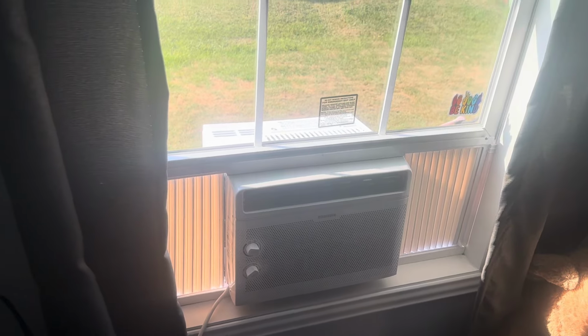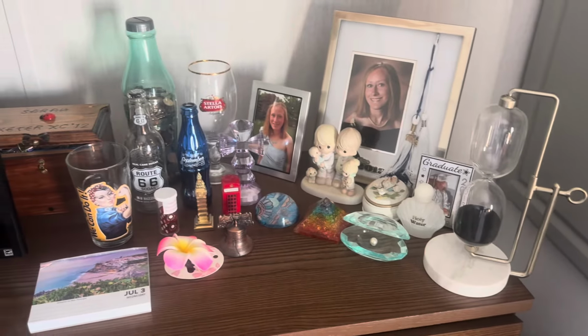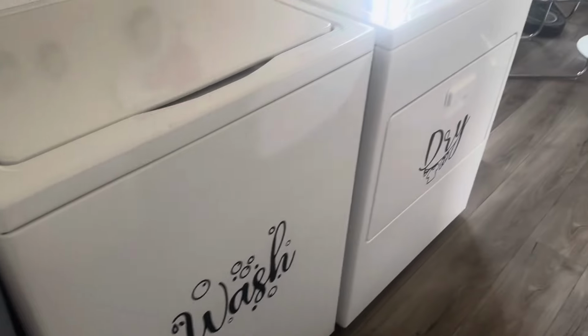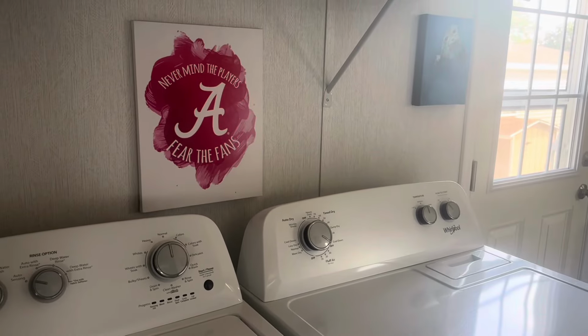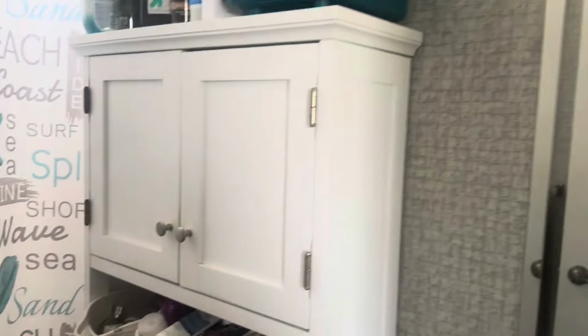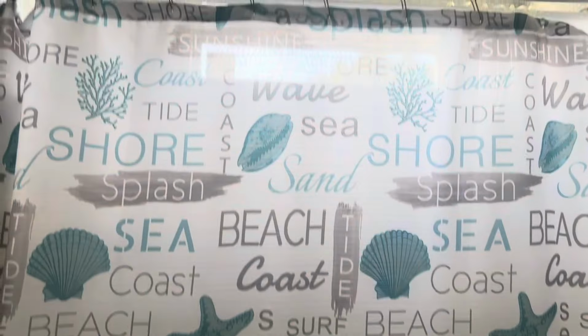Have an AC unit in here. There's my dresser and all my pictures from years ago. Little TV that I've had for years. Little bit of a laundry area too. Favorite college football sports team there. Nice bathroom, little shelf. Have a beach theme in here because I love beaches.